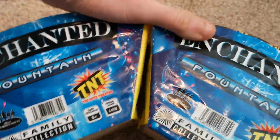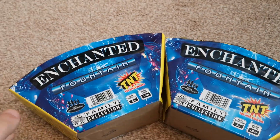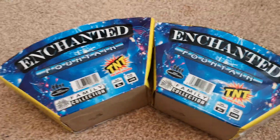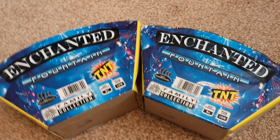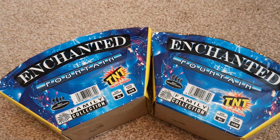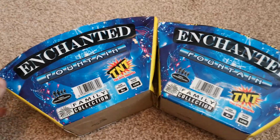On to Asda then. First of all, we've got 2 Enchanted fountains. These are brilliant fountains. Almost inclined to say probably the best combination fountain I've seen in the last couple of years. Obviously you've got the big press cones with a lot of powder in them. I do like the George ones particularly, the 2 20-gram ones. But these, in terms of combination of effects, are really effective.